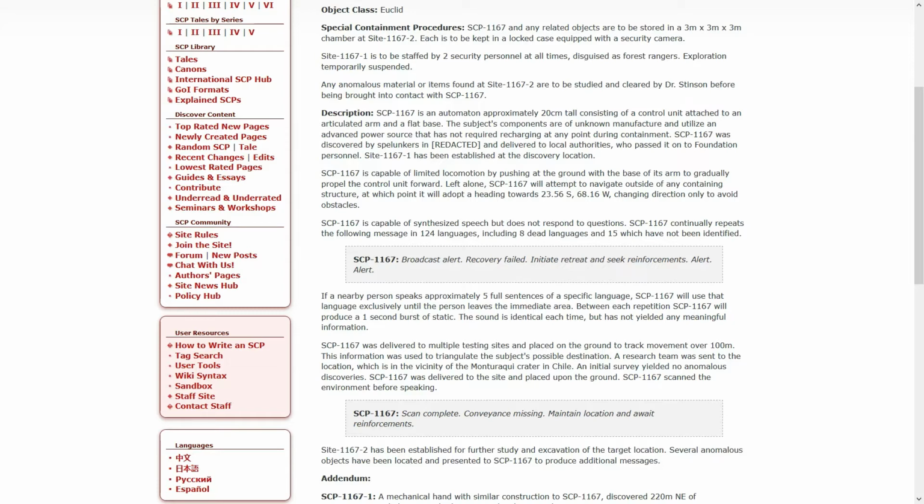Description. SCP-1167 is an automaton, approximately 20 centimeters tall, consisting of a control unit attached to an articulated arm and a flat base. The subject's components are of unknown manufacture and utilize an advanced power source that has not required recharging at any point during containment, however long that has been. 1167 was discovered by spelunkers and redacted, and delivered to local authorities who pass it on to Foundation personnel. Site 1 has been established at the discovery location.